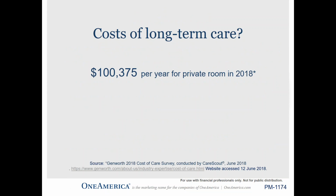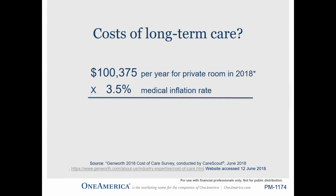All right, so to get started, I want to first paint the picture together of what long-term care costs look like. Right now, the average cost of care nationally is about $100,375 per year, and that's for a private room in an LTC facility. Now, obviously, it's a little bit less in some parts of the U.S. and in some parts a little bit more, but I just want to use this average as an example that we're going to work off of.